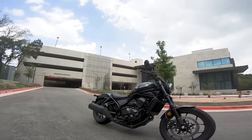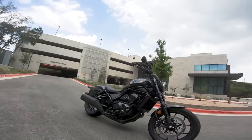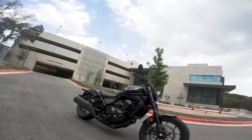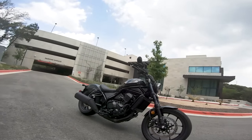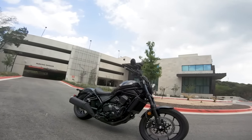Price point for this bad boy is $9,299. However, these are in such high demand that it would be very hard for you to walk out the door with this motorcycle for anything less than $10,500, in my opinion. That's about what we paid for this machine, if I remember correctly. And they are very, very high in demand.